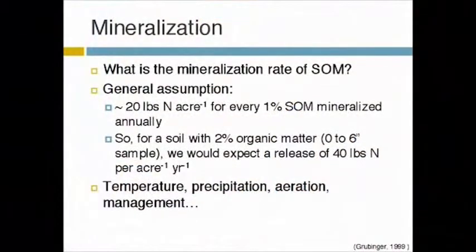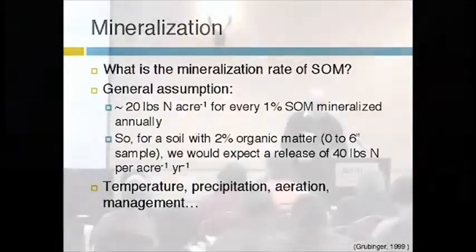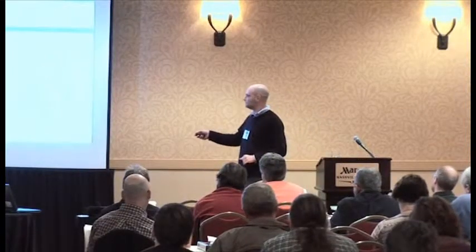Okay, so somebody talked about organic matter relating to how much nitrogen was required. So what is our general assumption for the mineralization rate of soil organic matter? Go ahead and look at the soil test report there. What is our soil organic matter range on these samples that I've shown you? There you go, 1.5 to 2.2. So we'll just say 2% as an average there.